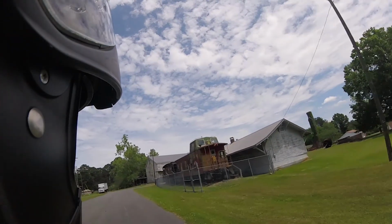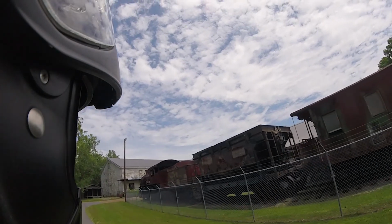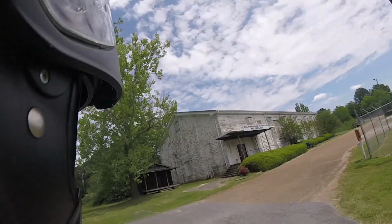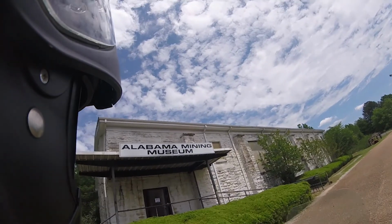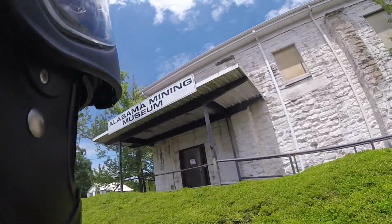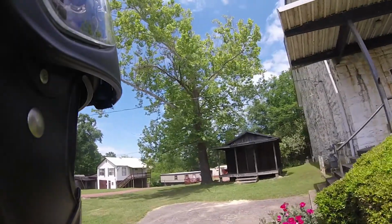After leaving Walmart, I probably wasn't riding for 30 minutes before I noticed the Alabama Mining Museum in a little town called Dora. And of course I had to roll in here and check this place out. And I'm really interested in mining history, so this was a pretty good fit. But of course they're closed at noon during the week, so I didn't get a chance to go in.